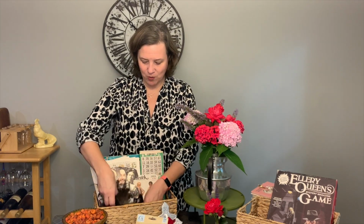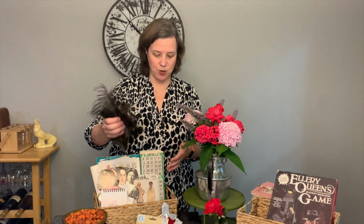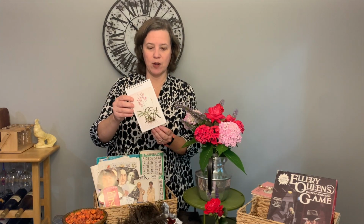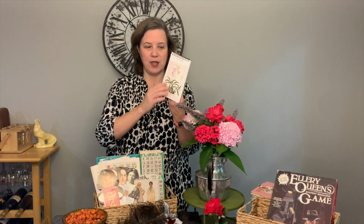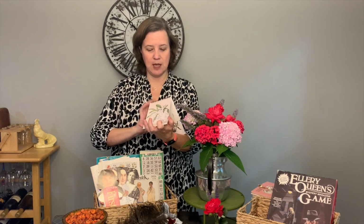I always try to grab the old feathers when I find them because they're good for crafting, and the ones that are sold now, I think rightfully, aren't real feathers in most cases. So finding the old ones and still preserving them, I think, is a good thing. Really cool flower postcards that I'll be able to use for different collage projects. There was a whole set of those. Really pretty.